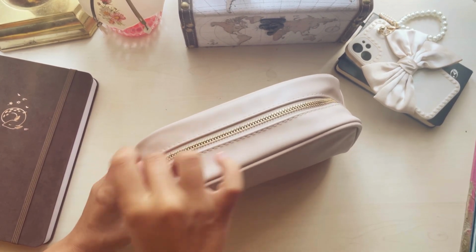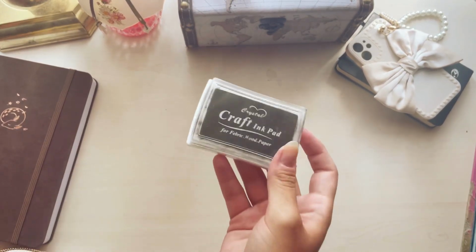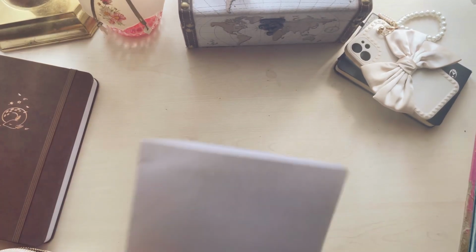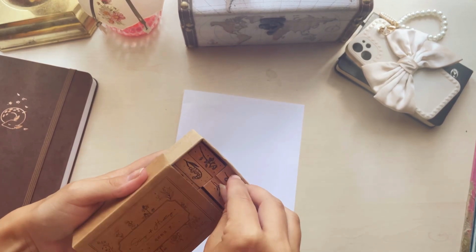So first we have to naturally talk about my pencil case, which is not a pencil case at all. It is basically like a makeup bag, but I have so much stationery, so I thought it would be such a cool idea to use it as a stationery collection.